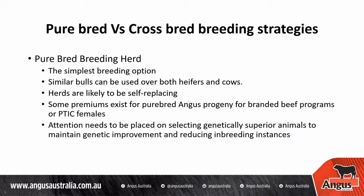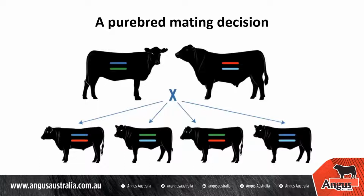So let's just take a look at the pure breeding versus crossbreeding strategy and some of the considerations that a person might make as to which one suits them better. So in a pure breeding beef herd, it is probably the simplest breeding option, and that's because generally similar bulls can be used over heifers and cows. Herds are likely to be self-replacing, so keeping heifers out of what you're doing on the farm. And there's also some premiums that do exist for purebred Angus progeny, whether it be into branded beef programs or also as pregnancy tested in calf females, both heifers and cows, to supply to other crossbreeding herds. But attention needs to be placed on selecting genetically superior animals to make sure that we maintain genetic improvement and reducing inbreeding instances.